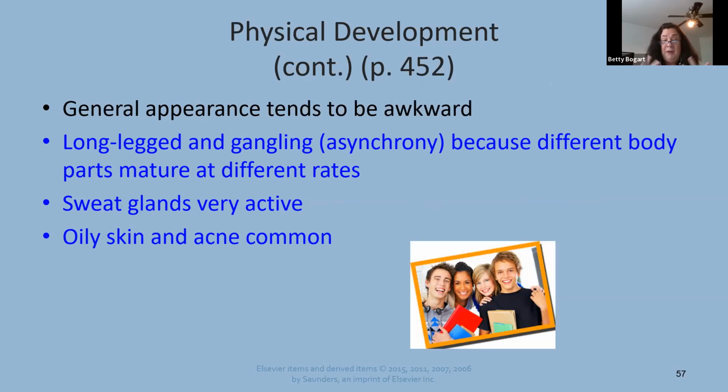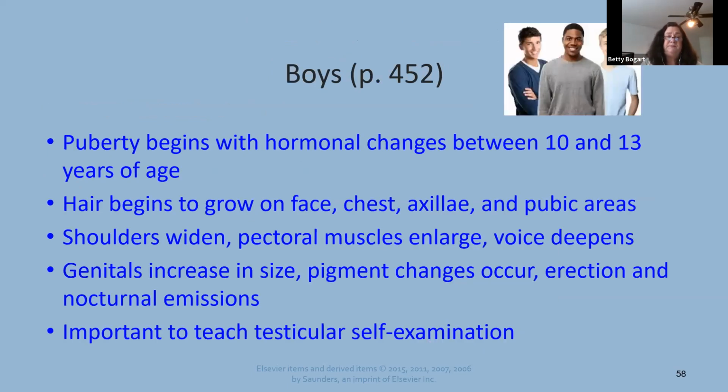We know, again, pimples, sweat glands very active. These hormones, oily skin, acne are extremely common. Their hair starts to grow on their face, their chest, their axilla, pubic areas. This is their physical change. Their shoulders are getting bigger. And then their voice, all of a sudden, it'll drop right down, right? It's like, oh my goodness. I'll say my girlfriend had her son, and all of a sudden I picked up the phone and he was 14 and the voice was like a man. I'm like, is this you, Mikey? I said, my goodness, your voice has changed, but it's just part of it.